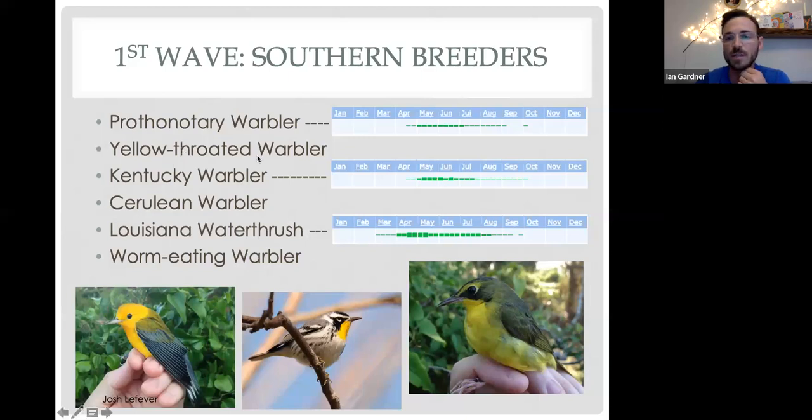And so you can see on the right here, these are the occurrence charts from eBird for Pennsylvania as a whole. You can see these different times when birds are being seen and recorded on eBird. You can see how noticeable they are, like prothonotary warbler. You notice them in Pennsylvania starting in April, but really the bulk of it is May and June. And by July, they start migrating south. Same thing with Louisiana waterthrush. You see them through July, but by August, they've pretty much petered out. They've gone south. Kentucky warbler, you don't really see them much at all in August.